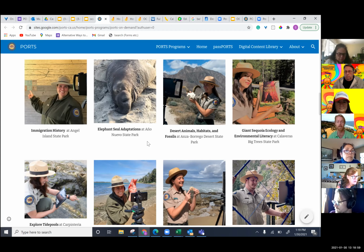So if you're a fourth grade teacher, someone mentioned going to the missions. Not only do we have connections to missions, but you could go and visit an old gold rush town. You could go and explore communities and stories that maybe haven't been told as regularly throughout the history of California.